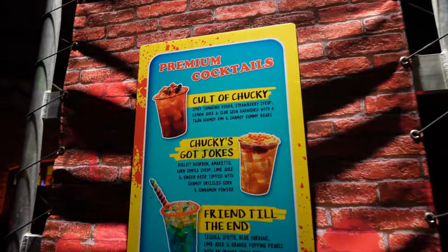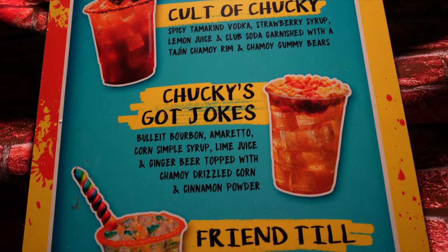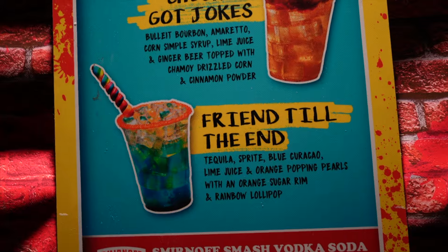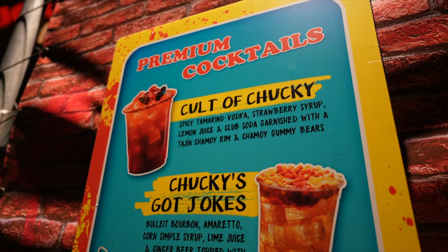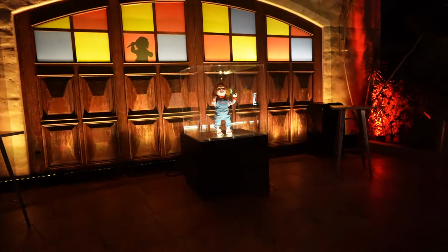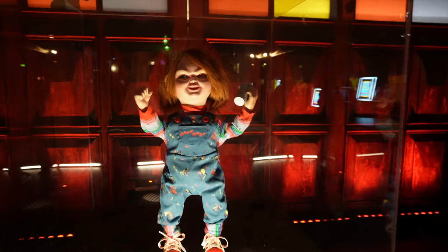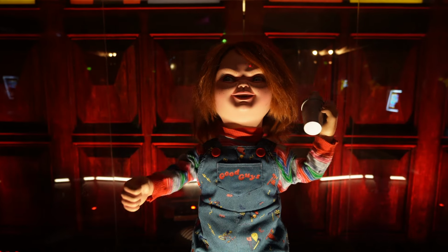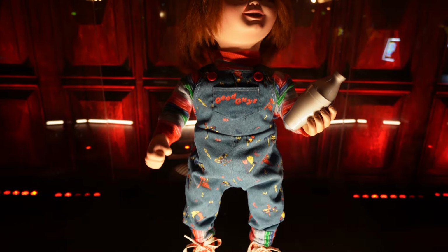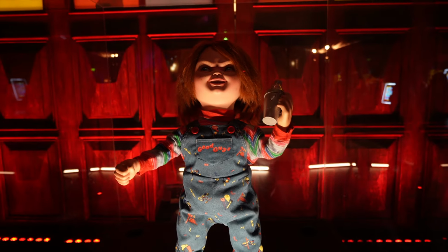Here's a quick little look at the premium cocktails that they do have. Just gonna give you a little overview. Again, I didn't really have time to try anything, so I want to come back and give at least something to try. Ooh, it's nice that they put the fountain a little red. Little spooky, bloody vibes. But I wanted to see this up close. I saw this covered up, but now it's here, and it's Chucky shaking, making some drinks. That's so cool. I wonder if this was used for the house last year. That's pretty awesome.